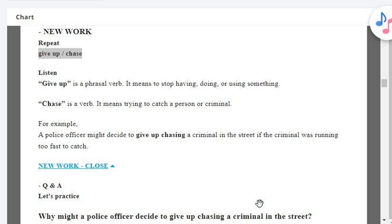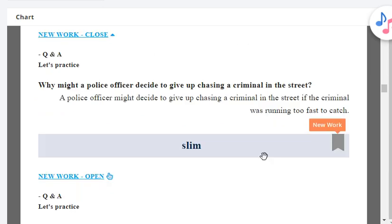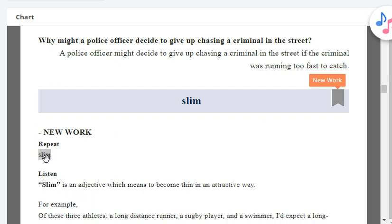Let's practice. Why might a police officer decide to give up chasing a criminal in the street? A police officer might decide to give up chasing a criminal in the street if the criminal was running too fast to catch. Very good. Okay, next repeat.